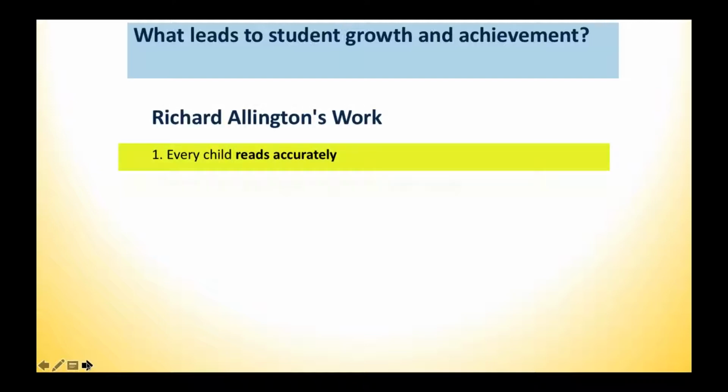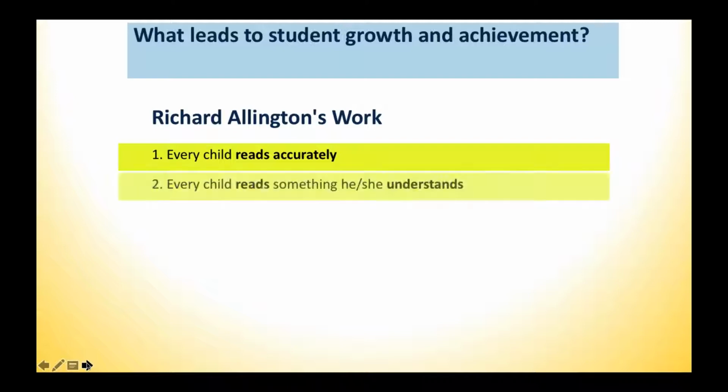The first thing that he found is that every child reads accurately. Now, when we're in grades 4 through 8, with the little guys, that means more of the letter sound recognition, like B means buh, and S means s. But when we get with older kids, it has to do more with monosyllabic words and actually more tier 3 vocabulary, as Marzano would call it, in more discipline-specific texts. So specifically, that would mean like a kid comes across the word continent and reads it as content. That's what we're talking about.